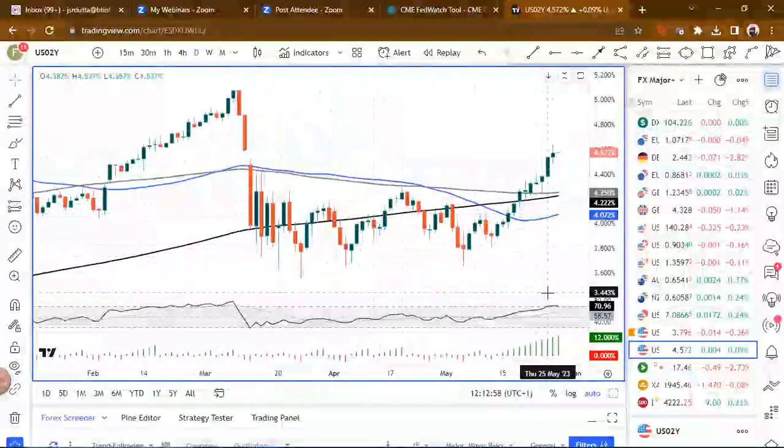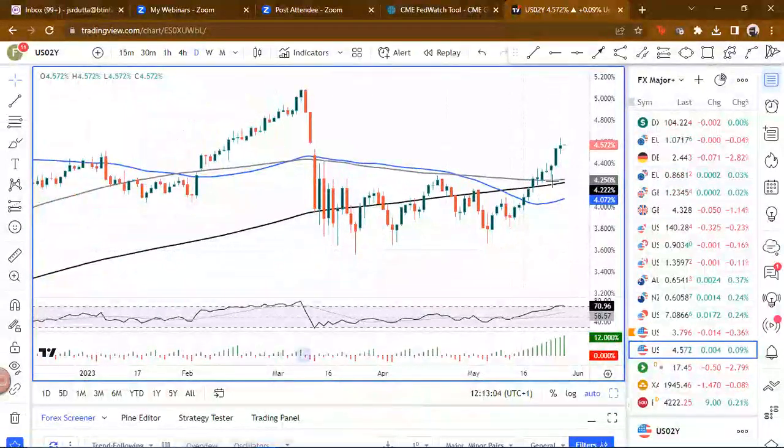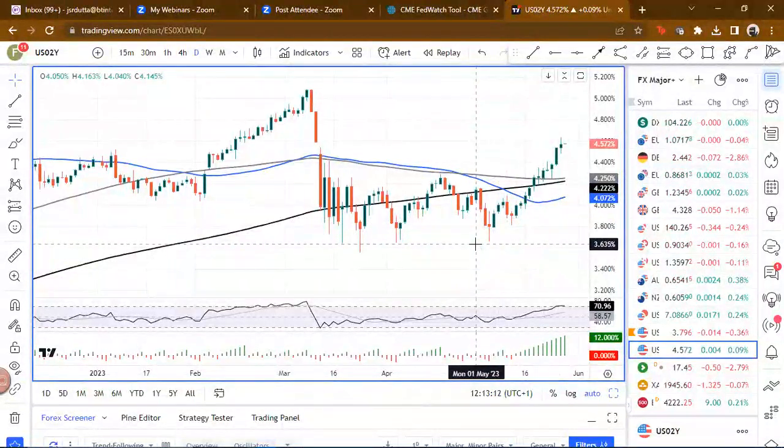So possibly momentum carrying on, this bullish momentum, but you can see slightly overbought on the daily there. So interesting, just a warning sign potentially. If yields then come back, then the dollar may lose some of its support. And we'll look at the DXY shortly.